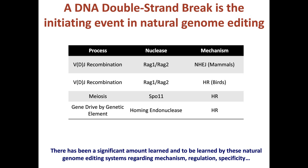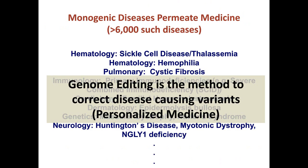So I'm a pediatric hematologist oncologist, and I've been focused on trying to develop genome editing as a potential way of curing genetic diseases. Monogenic diseases are diseases caused by mutations in single genes. They permeate all of medicine. It's estimated that there may actually be up to 10,000 such diseases, and they span all of medicine.